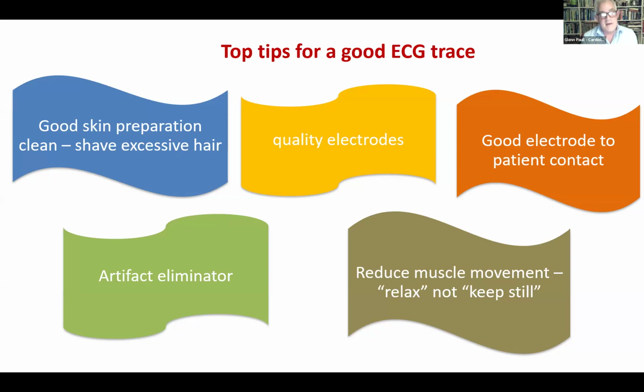You can use an artifact eliminator on the ECG. And also really importantly, the patient has to be comfortable. So if they're in a freezing room, that's probably not good because they'll be shivering. But I'll always tell people, just relax, just go nice and floppy. Some people say to keep still, and that might result in the person being really rigid and trying to keep as still as they can, which is actually tensing their muscles.